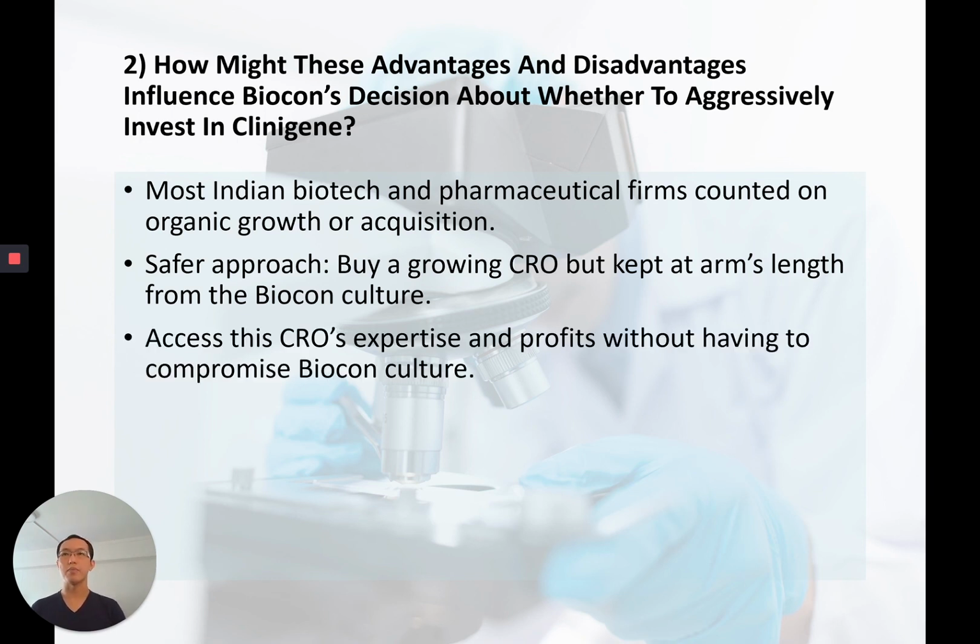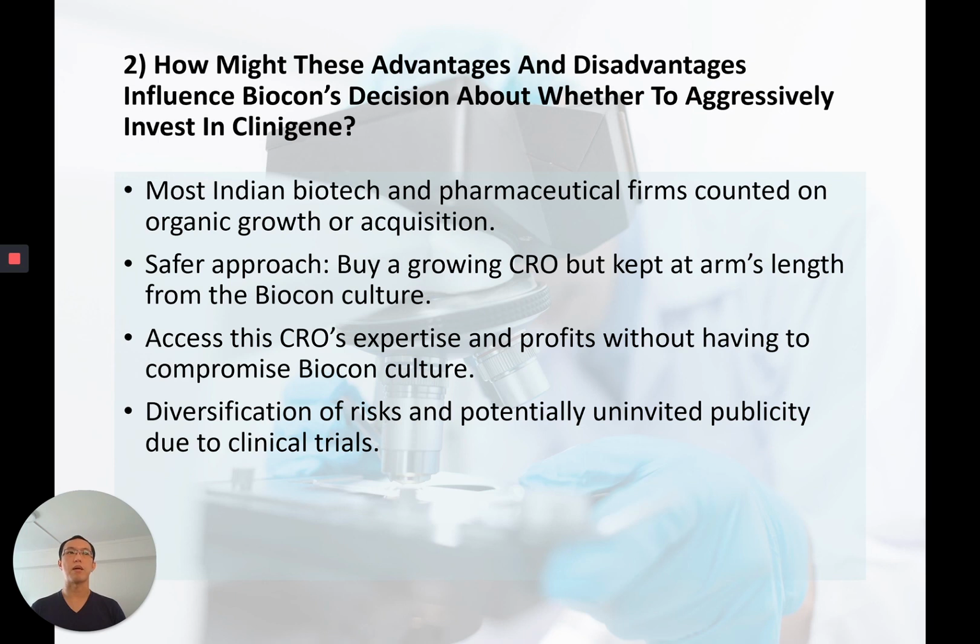Biocon could access the expertise and profits without having to compromise their culture. It's also the only way to diversify risk and uninvited publicity faced by any large CRO.